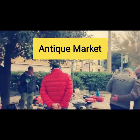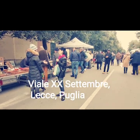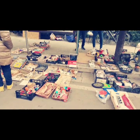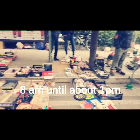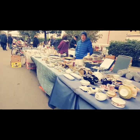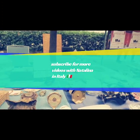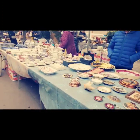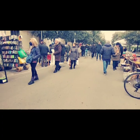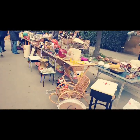Here we are at the antique market in Lecce. Last Sunday of the month, once a month, Viale XX Settembre. Super cool way to spend a Sunday morning. Lots of beautiful antique jewelry, kitchenware, postcards, magazines, books, music. Not the greatest of days, kind of overcast, but some really, really cool stuff.